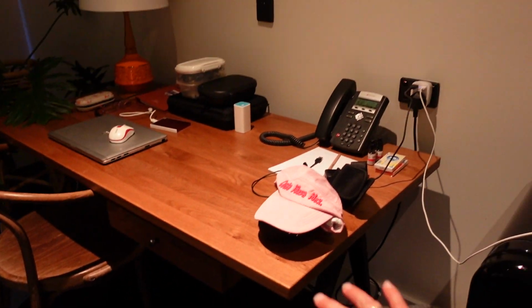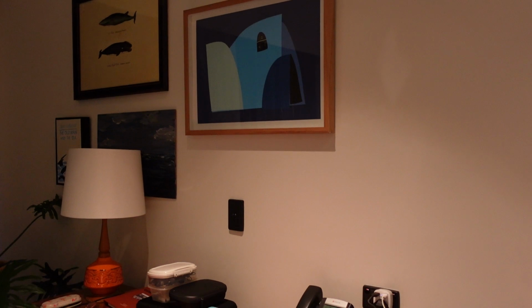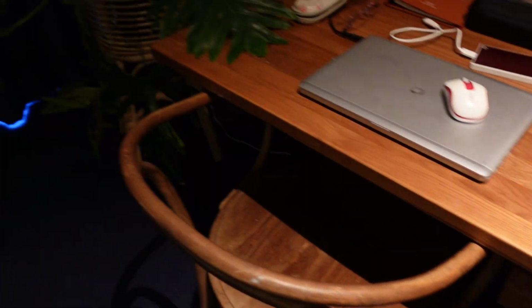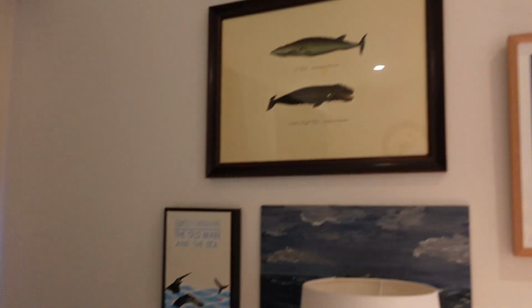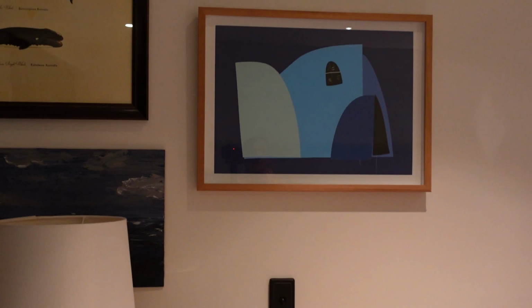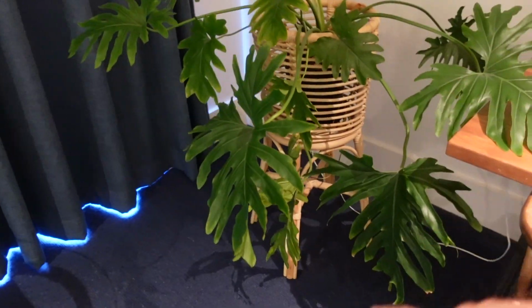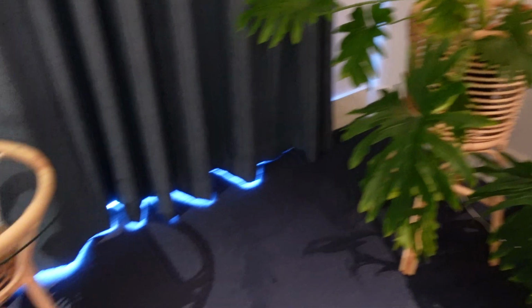Then we have the table, which I've already covered with our stuff, with a table lamp, notebook and pencil. Handy drawer, some nice artwork. One thing I have noticed is there's no USB ports anywhere, unfortunately. Plenty of plug sockets though. Amy would like this plant, she's a plant lady.